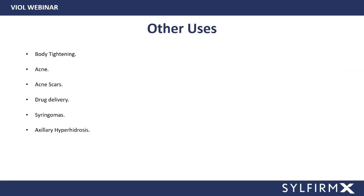So other uses can be for body tightening, for acne, active acne, acne scars, for drug delivery, for syringomas, for axillary hyperhidrosis. Just one thing on drug delivery, with microneedling, it's been shown to grow hair. So we do treat the scalp, and we've noticed that patients end up with more hair in their scalp.